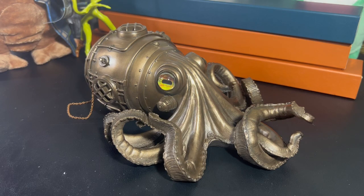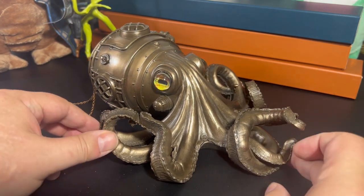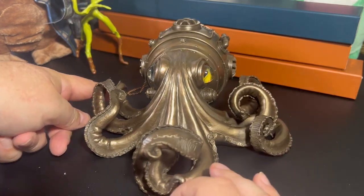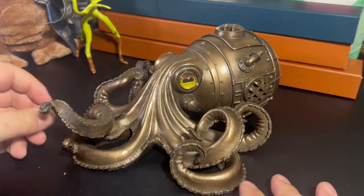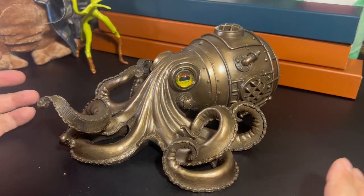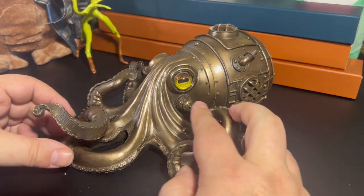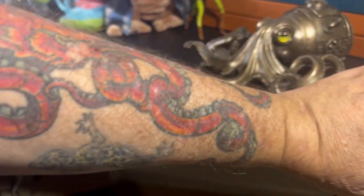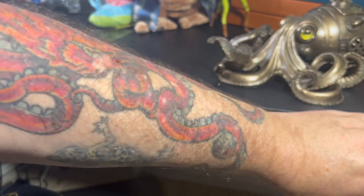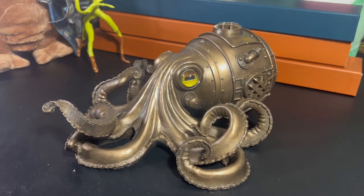Bam! Look at that thing. Oh my gosh, look at its eye. Look at this. Now, some of you might know already that I love octopi. I've got a tattoo of an octopus on my arm. It takes up almost my whole arm. I don't know how to do it without showing it upside down, but it's there. Yeah, we'll have to get better pictures of that.